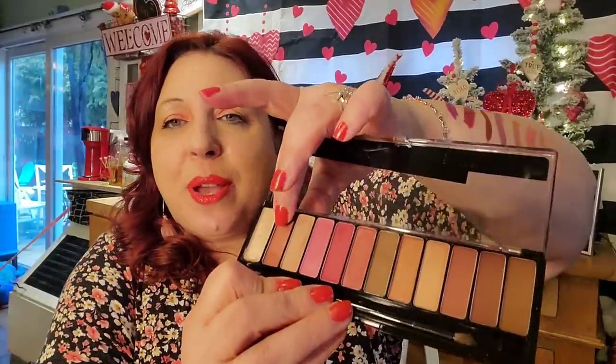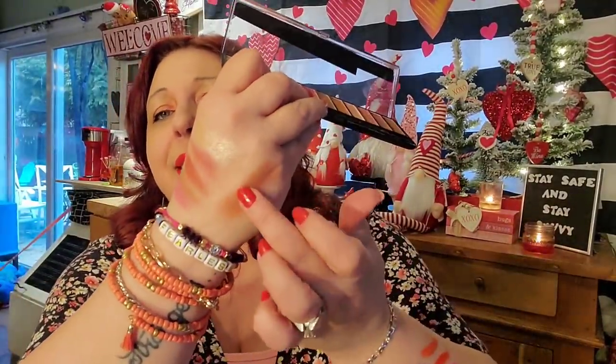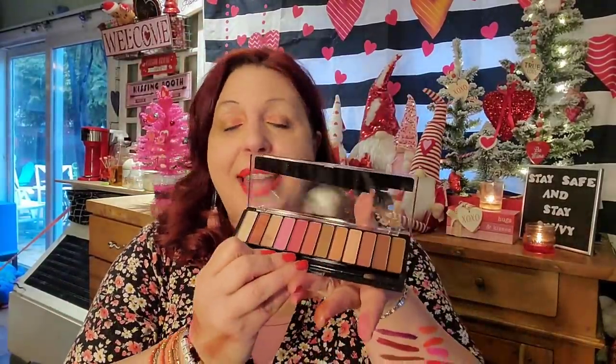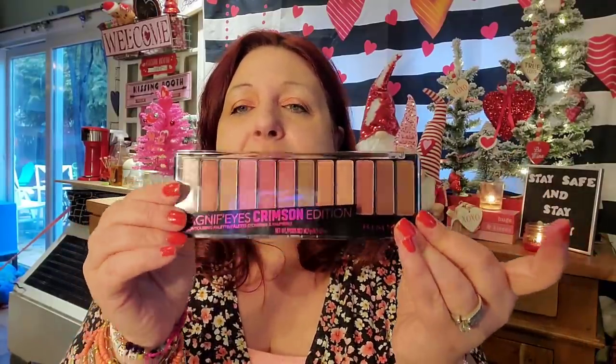Let's just swatch this one too, because I didn't try that one and I bet you it's gorgeous. Yeah. See, they're a little similar to each other, but not too similar. See, that's gorgeous. That is beautiful. I love the colors in this palette. Completely and totally in love with Crimson. It's beautiful.